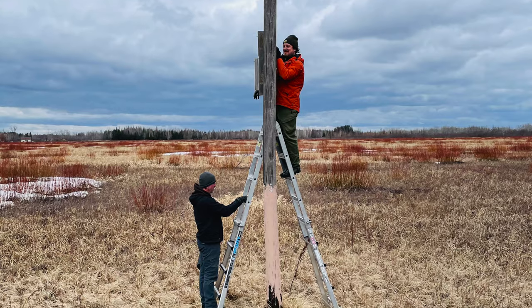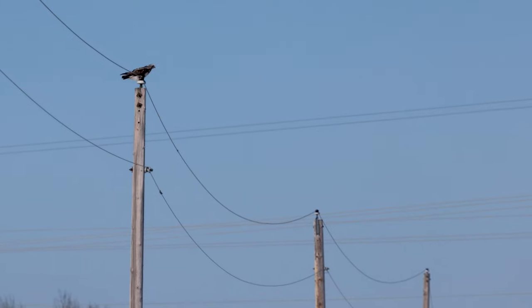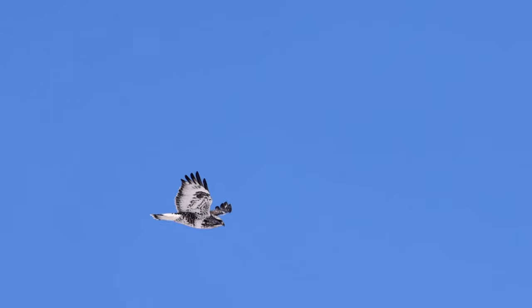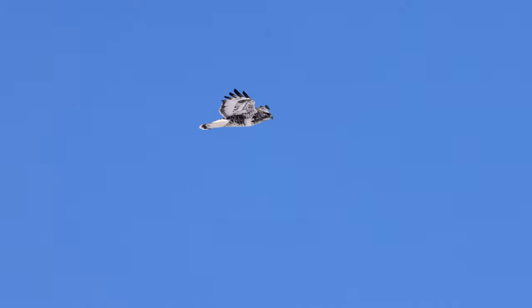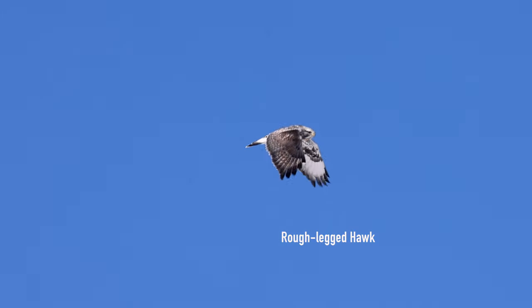Just had a beautiful male rough-legged hawk sitting on the wire hunting voles. They're one of our vole snatchers. It was a male, and you could tell by his different markings underneath. Males have a more speckled belly. They don't have that really dark, big, wide belly band of a female.